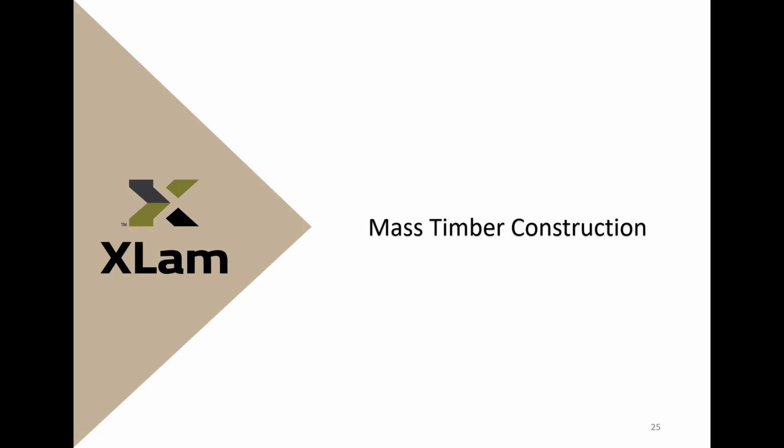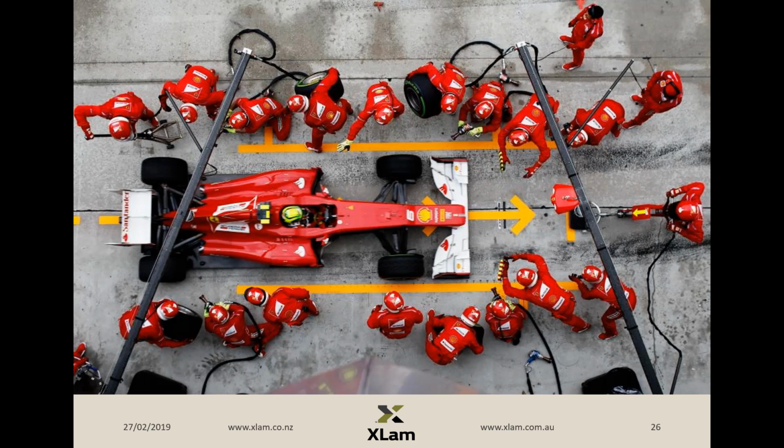I'll look at some construction images now. So I like to show this picture because I think it has a lot of similarities to a prefab CLT installation. In this picture here, we've got 21 workers. Each of those workers know exactly what they need to do. They know where they need to be and when they need to be there. It's a very streamlined process.